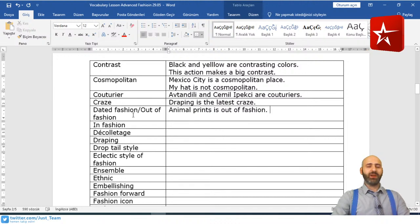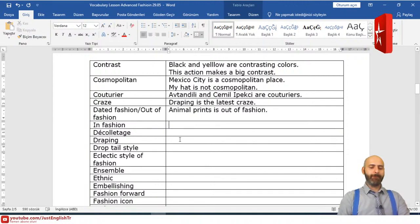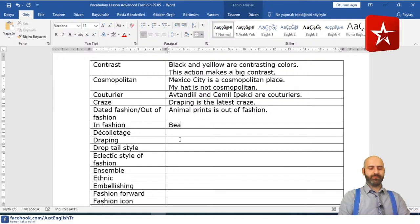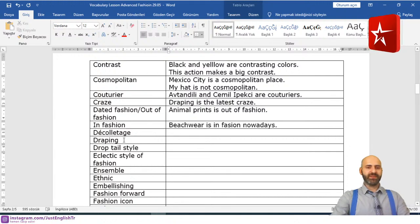The opposite of out of fashion is in fashion, or we can just say in. Only in is also enough. Let me think about it. What is in fashion? What is popular nowadays? What kind of styles? Beachwear. Beachwear is in fashion nowadays. It's very popular nowadays.